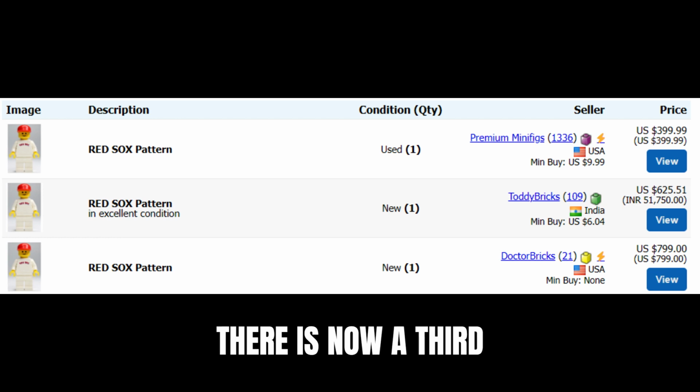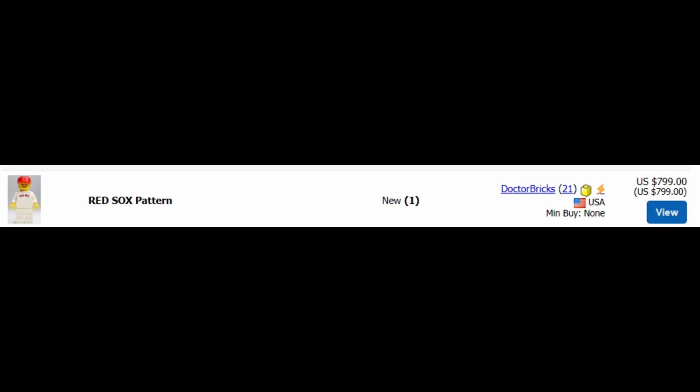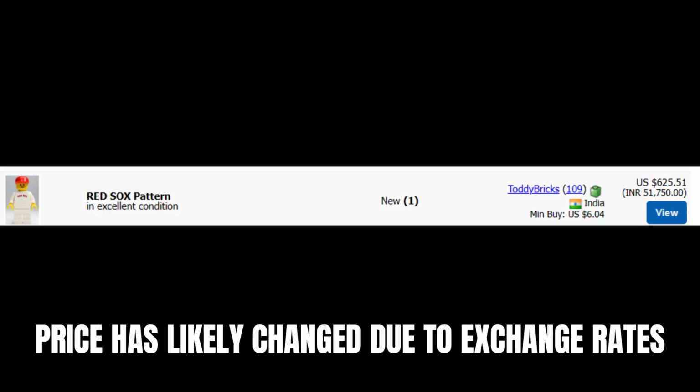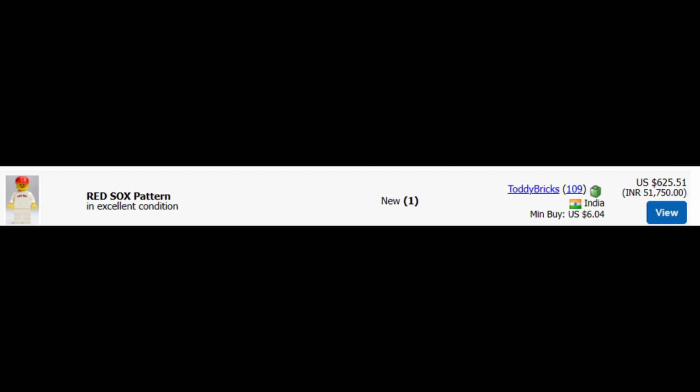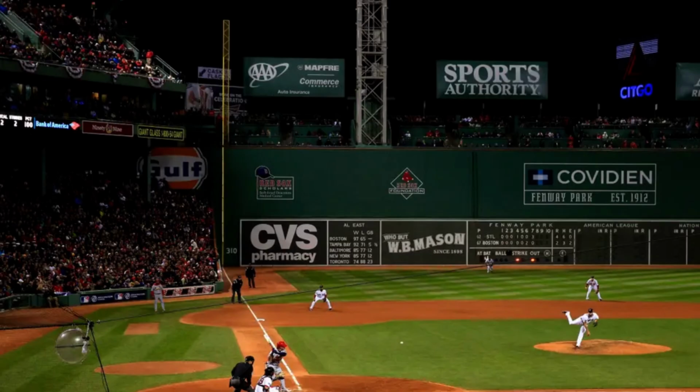There are currently 2 new condition listings as of me making this video, one being listed for $650 and the other being listed for the US dollar equivalent of just over $730. The minifigure itself is kind of generic, the only unique piece being the printed torso. The back is blank, as was standard for the LEGO minifigure of this time.